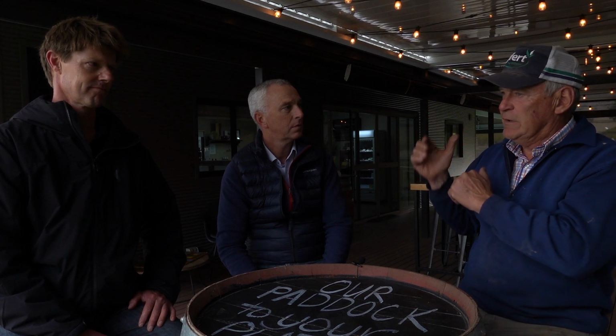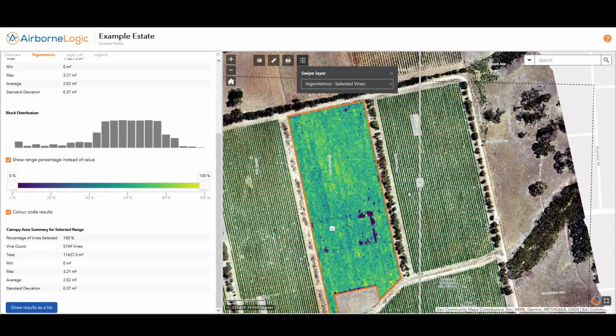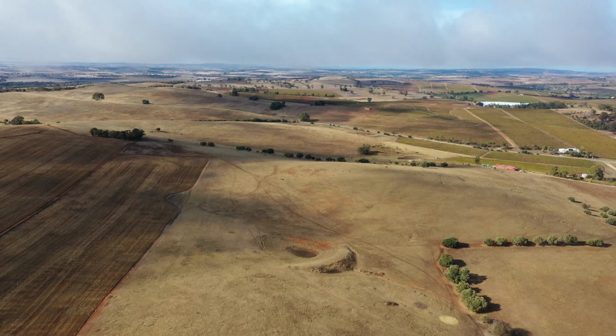And we need to bring the vineyard up. We need to bring our viticulture practice up, and we do need a little bit of help with it. So I think the technology that you offered initially, we couldn't see a lot of benefit there, but it's just growing. And I think we are learning to adapt and use it.